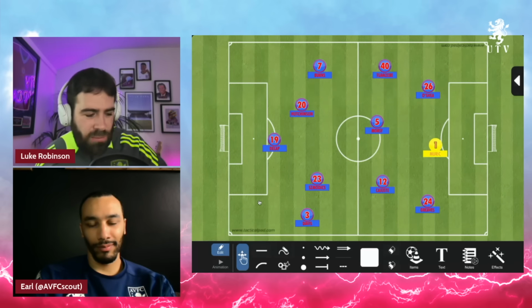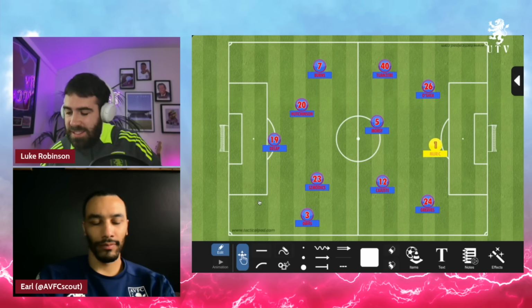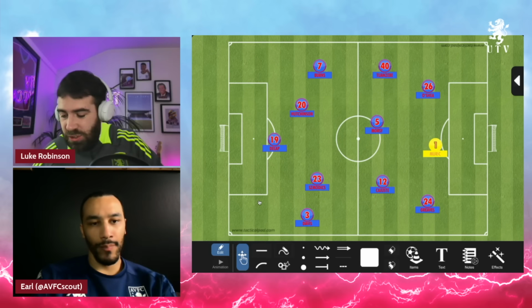There's so many times that he takes a shot from the edge of the box. He's got real good quality about him. His passing range is really good. Morsi scored a great goal at the weekend, so he's a big threat as well.